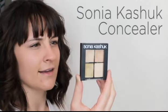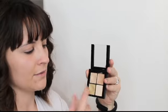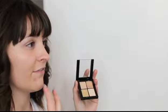This is the Sonia Kashuk, I think is how you say the last name, and it's from Tarte, and it's awesome. It comes with these 3 different colors, and it does come in different shades. This is the light, and then this is like a setting powder. I don't ever use the setting powder, but I love that it comes in those different shades, because even within someone's face, you're going to need different shades for different parts of your face. So that's what I would use. I just dab it on, smooth it out with my beauty blender.